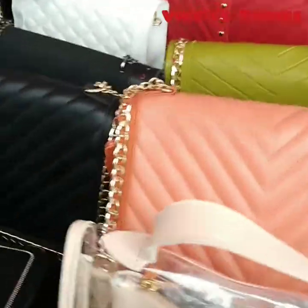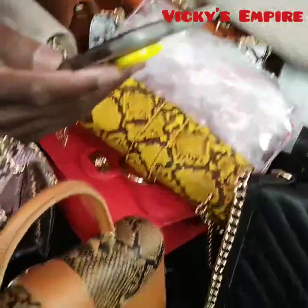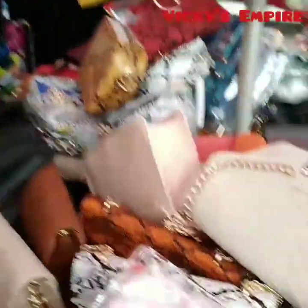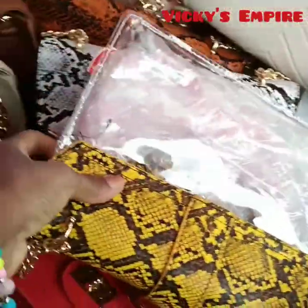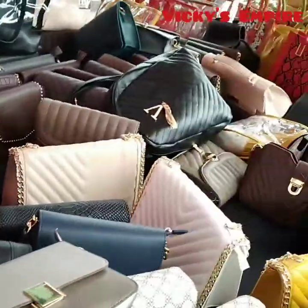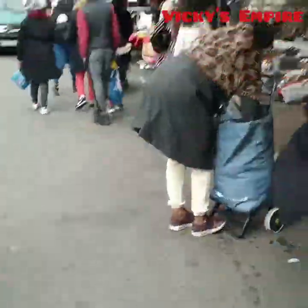Okay, like this bag now, they said it's €5. As you can see the tag there, the tag is €5. Depending on the one you want, like this small one is €5. Maybe the other bigger one will be €10. Sorry for the noise, okay? Everywhere is noisy. Yeah, let's go.